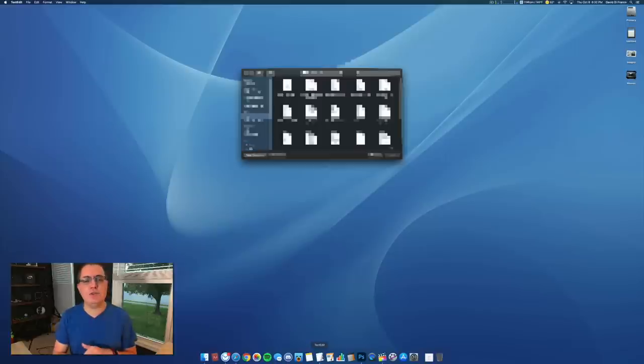TextEdit. I use this all the time. Actually, I'm going to blur this out as well because it has some personal information on it. But yeah, TextEdit I use almost daily. So I typically use it to keep track of hours for clients. I especially use it for video notes. And if I don't use it for video notes, then I just use Apple's Notes app. But yeah, between Notes and TextEdit, both those apps are used almost daily.